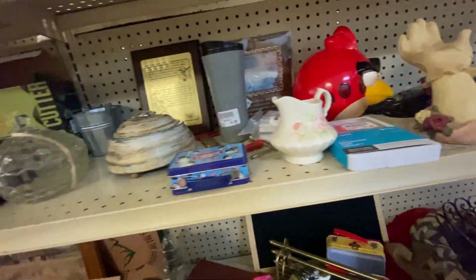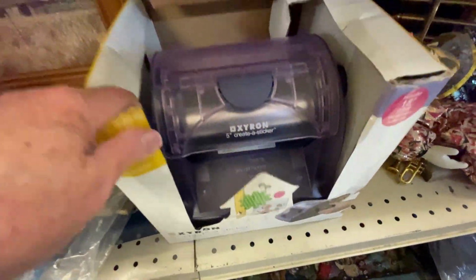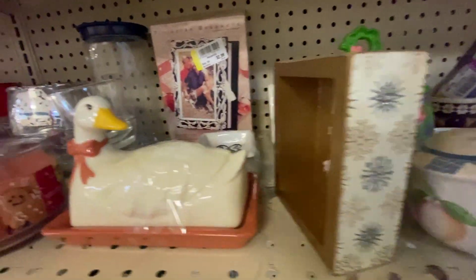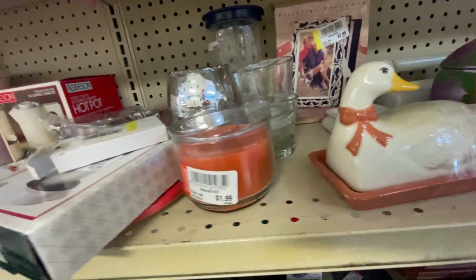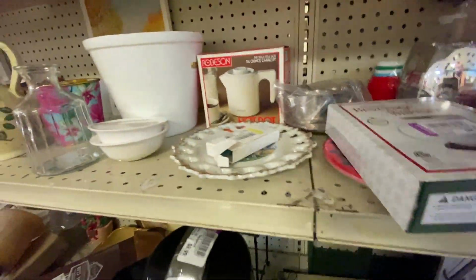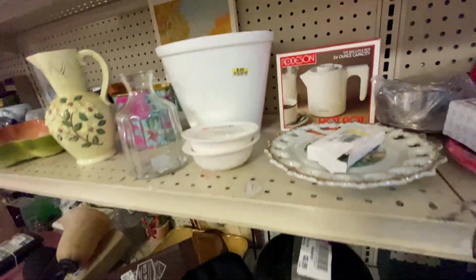Xyron machine. I do buy these occasionally. I haven't sold the one I have. Well, at least not at the time of this video. I sold one now, so maybe I should have taken a second look. You know, some switchlight covers can sell. It's $2.99 for this bag of brass covers, but I'm holding out for the fancier ones. They could be worth more money. Duck Duck Goose, butter dish, $2.99, no branding. A beverage warmer, nope. These berry bowls were unmarked. And I always check out white planters, but it was plastic.